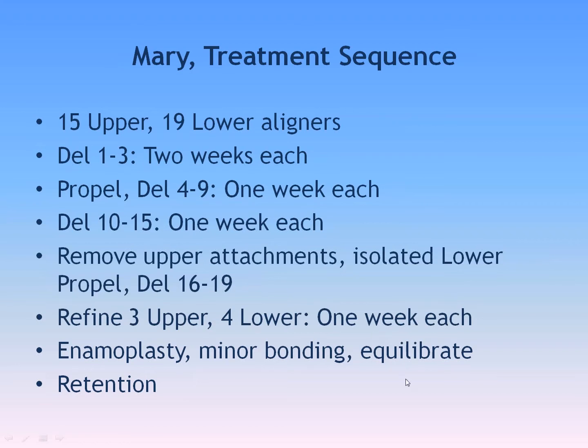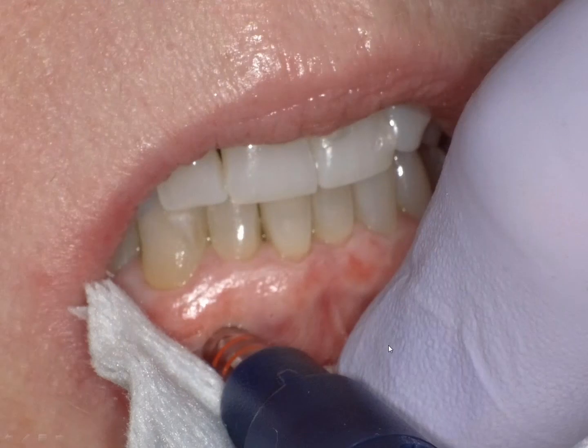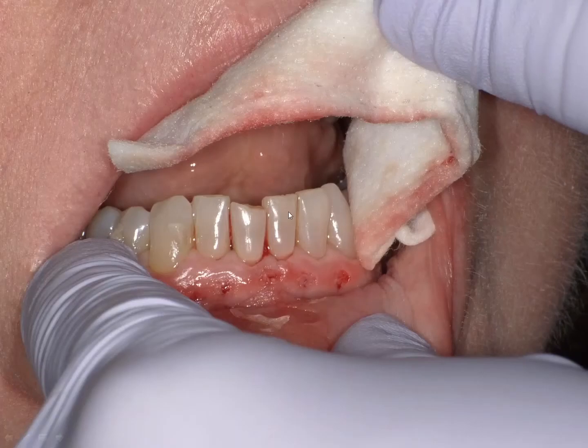I listed it as 1 week each. I think we went 4 days. We went 1 week for the first one, 4 days for the others. A little bit of enamelplasty, some minor bonding, and some equilibration to show you that these cases are real Propel cases. Here's Mary, and you'll be able to look and see just by looking at her teeth, especially the chipped one that you'll see in just a little bit here, that this is actually her.